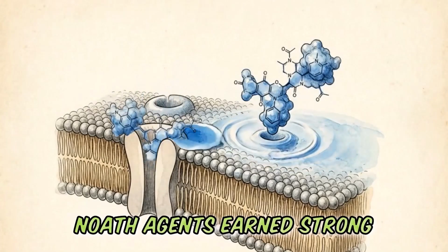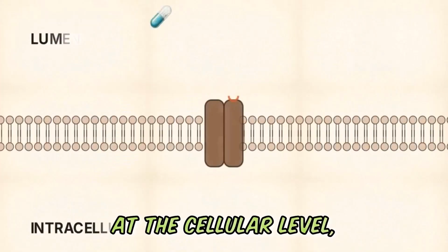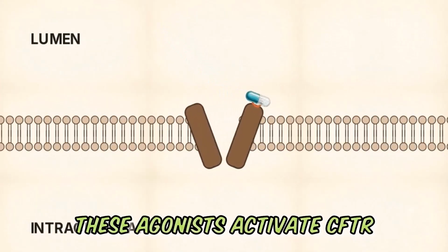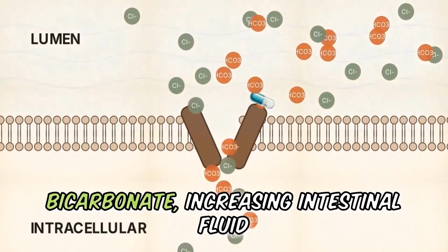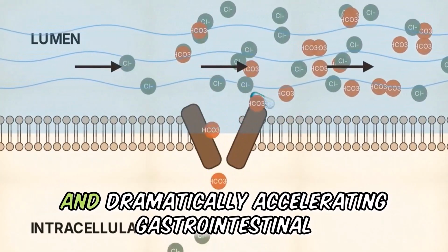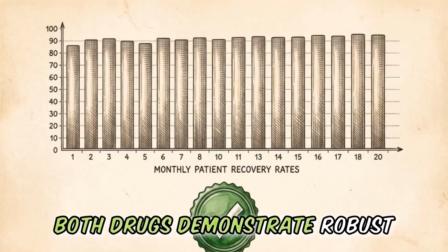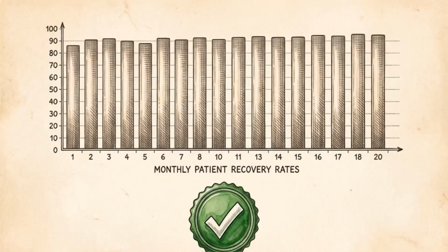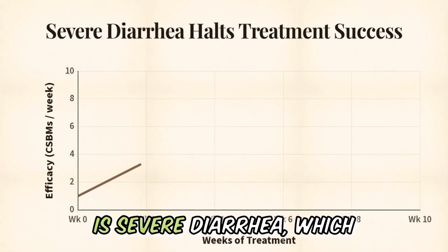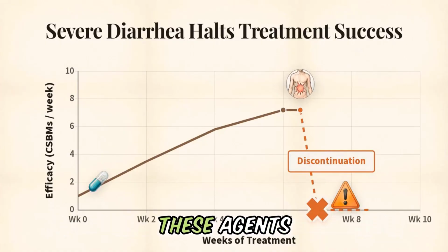Linaclotide and plecanatide are guanylate cyclase C agonists. Both agents earned strong recommendations backed by moderate certainty of evidence. At the cellular level, these agonists activate CFTR channels. This forces the secretion of luminal chloride and bicarbonate, increasing intestinal fluid and dramatically accelerating gastrointestinal transit time. Both drugs demonstrate robust clinical efficacy in achieving consistent CSBM endpoints. The primary clinical barrier is severe diarrhea, which is the leading cause of treatment discontinuation for these agents.